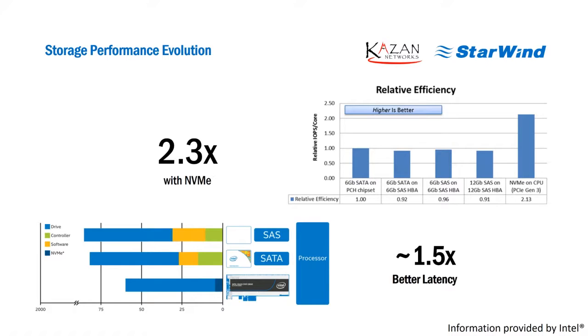The chart on the lower left explains that with SAS technology we've got the blue part, which is the latency caused by the drive itself, then the yellow part, which is the latency caused by the software, and then the green part by the controller. With the SATA drive, the disposition is slightly different, but it doesn't change much, so it's not a big deal. But with NVMe, as you see, the overhead is absolutely minimal, and we can really drive down the latency 1.5 times lower than both SAS and SATA.